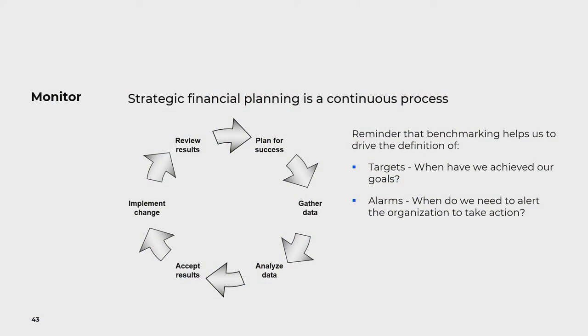And then again, as I mentioned, strategic financial planning is not a one-and-done deal, whether it's the strategic plan itself or the strategic financial plan. It's a continuous process. Plan for the success, those initiatives. Then gather the data, the cost information, the revenue information, whatever the case may be. Put it in place, measure it, implement it, review the results. If there are changes that need to be made, make them.